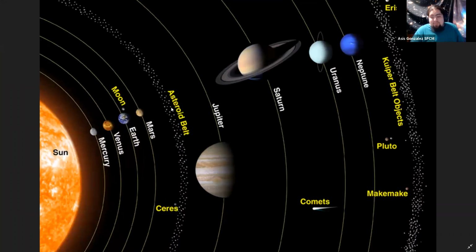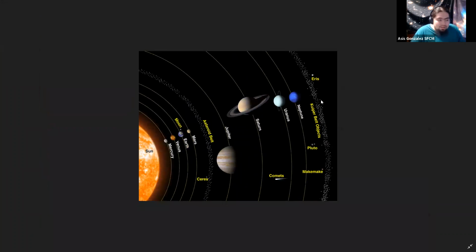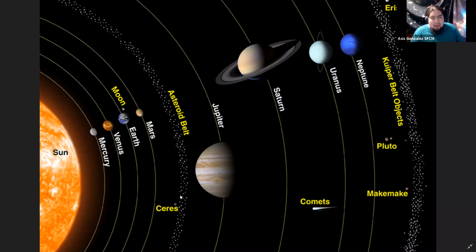So by 1850, we had 24 planets, but then they realized that, you know, these aren't actually planets. They're a lot smaller. They're actually more of a group. And so Ceres was no longer our 9th planet. It became an asteroid, which means star-like. The same thing happened to Pluto a bit differently, but it's the same process in a way. It's just slower because it's further away.